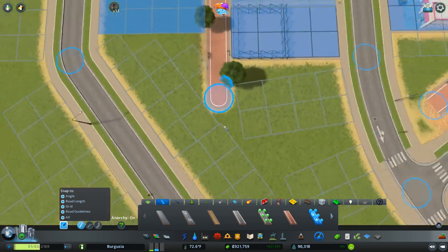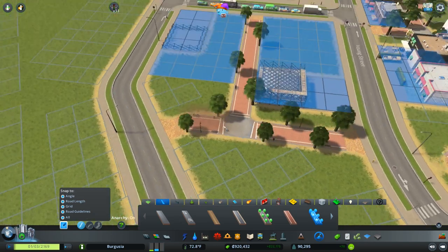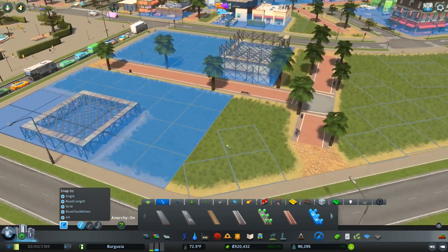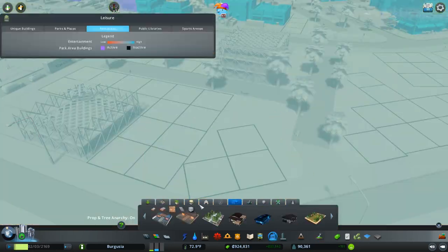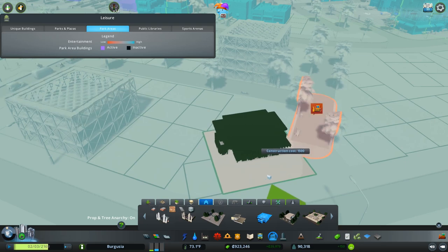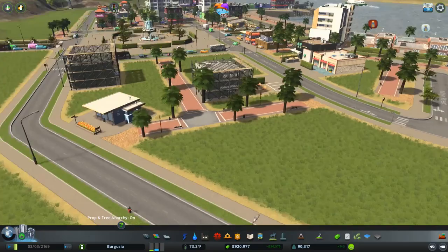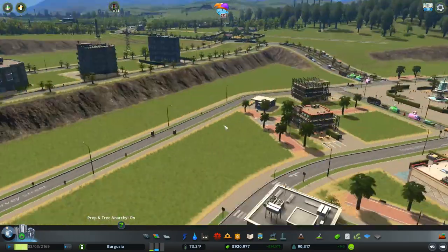So I'm obviously going with the amusement park path here because it looks the most touristy, I guess. It's got the palm trees on it. And again, we can probably squeeze in maybe a little restroom here too. Don't want to destroy the zone in there. Yeah, okay, we're good for right there.